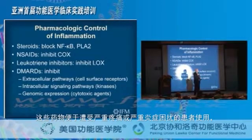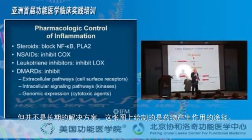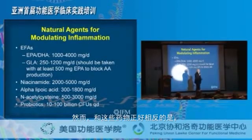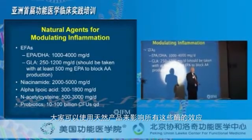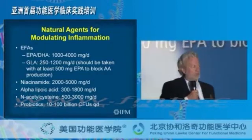These drugs can come in handy for a person that has serious pain or serious inflammation, but they're not the solution for the long term. And this is simply a diagram of where the drugs work on these pathways, but in contrast, you can use natural products to affect all of the same enzymes.